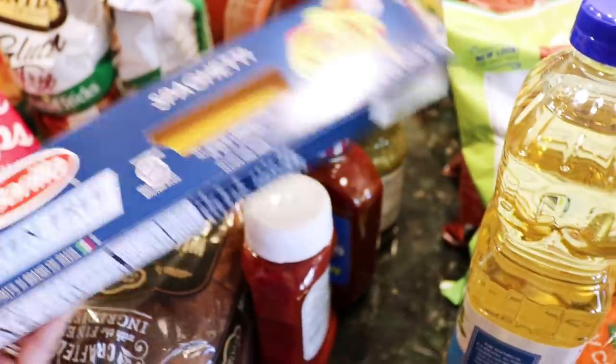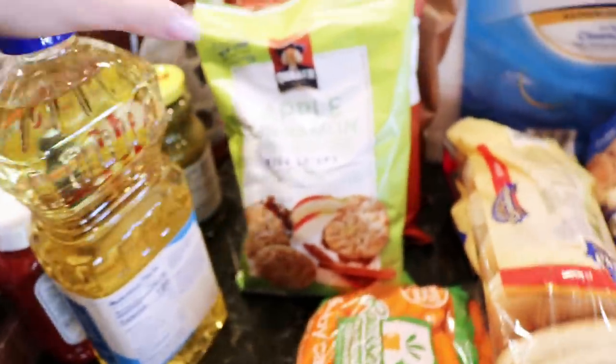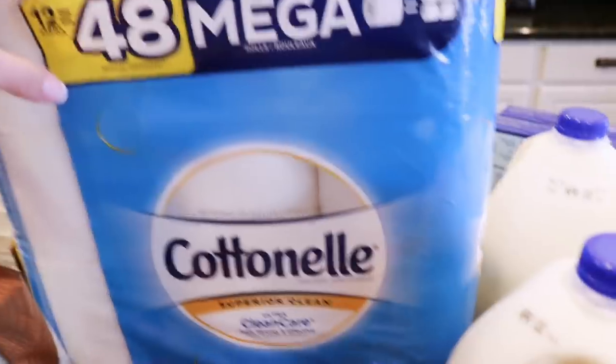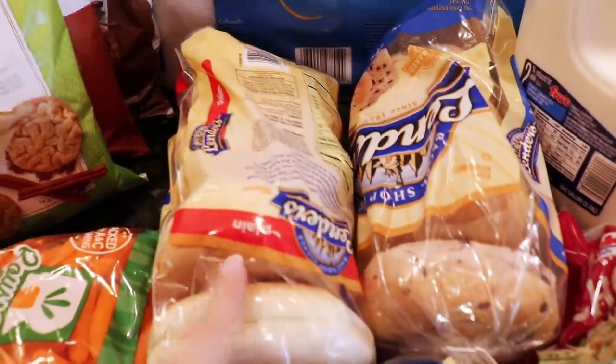Some gluten-free spaghetti, which is actually pretty good. Needed some oil for all my baking. Some rice crisps. We got apple cinnamon, salted caramel, and chocolate. Needed potty paper. Everybody needs it. Got a couple things of bagels. We got blueberry and plain.